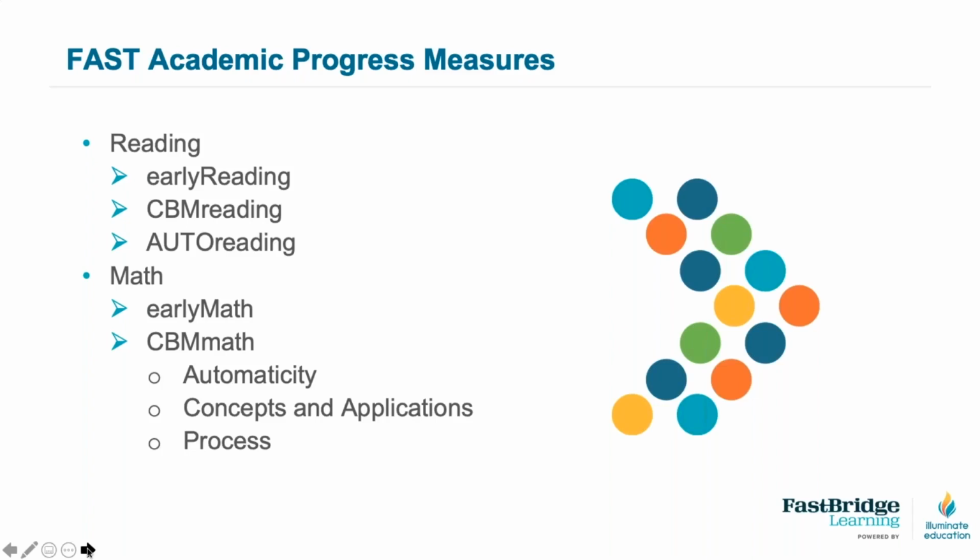Then next we have one called Concepts and Applications, which is an assessment that asks the student to apply math skills to a variety of problem types, including word problems. And then finally, we have an assessment called CBM Math Process, which is an evaluation of the student's skills applying the right steps or procedures to multi-digit math problems.